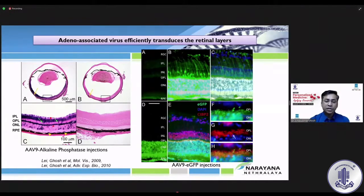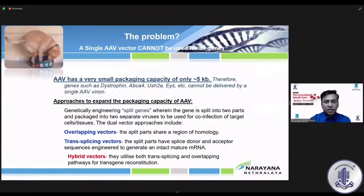You can use them for targeting different kinds of layers in the eye. So AAV2 is good for RPE, AAV9 is good for various plexiform layers and also the nuclear layers of the photoreceptors.